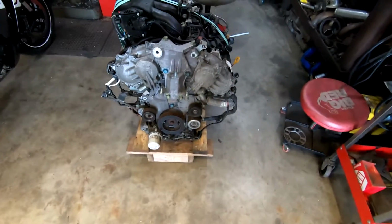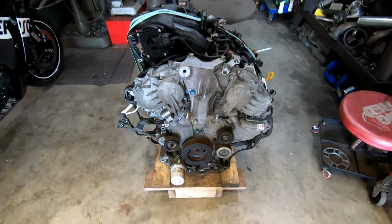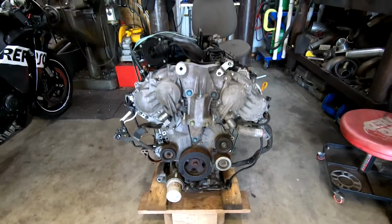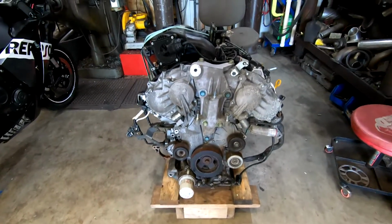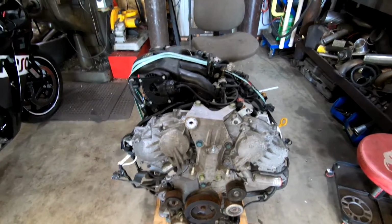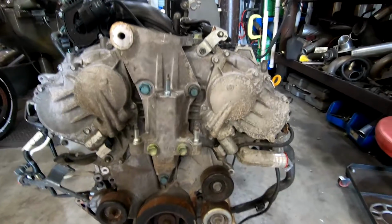All right, guys, so here's what we're looking at. This is a 2014 Nissan VQ35DE. Now you can see from the video, number one thing you want to look for is how much oxidation is actually on the aluminum. Now in this particular motor, there is some.